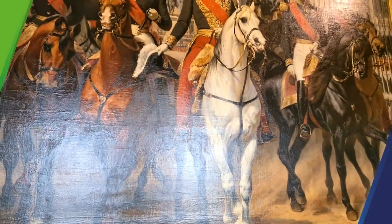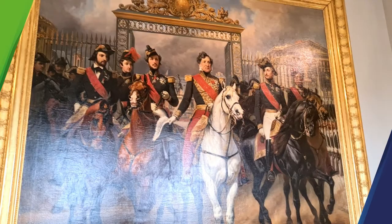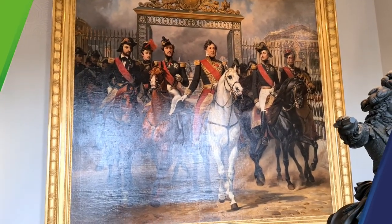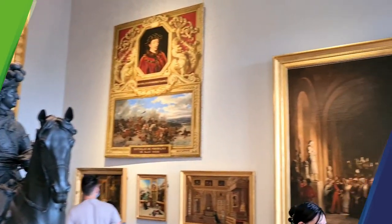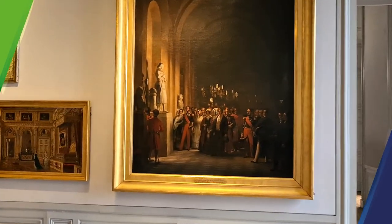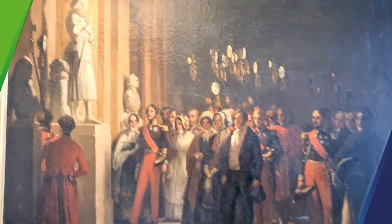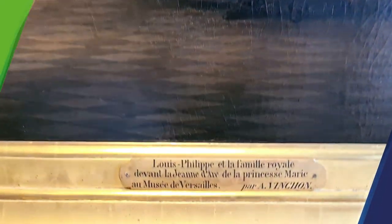And here is another beautiful painting of Louis Philippe the First, who was king of the French from 1830 to 1848. He was the last king and the penultimate monarch of France. Yep, here's another one, a beautiful image of, again, a painting of King Louis Philippe and his royal family. What a beautiful picture.